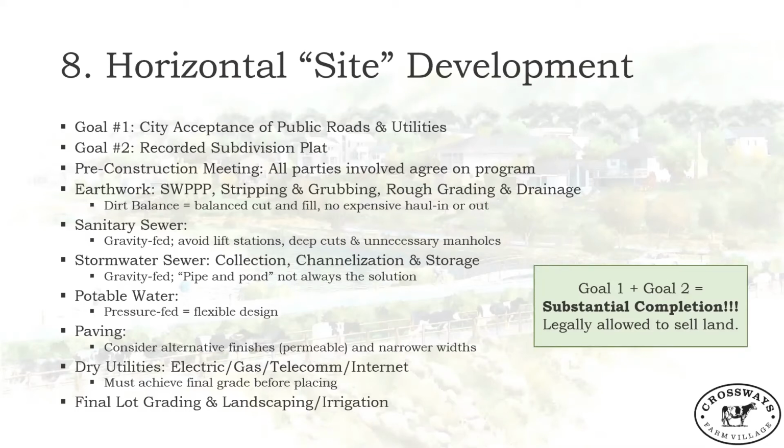Once you get the paving done, you've got the curbs in, and you've got all of what we call the wet utilities in, the final grade, the final elevation of your dirt right outside the curbs is achieved. And so now your electric company, your gas company, AT&T, Comcast, whatever, all of those dry utility providers come in and lay their lines, just a couple of feet underneath the ground, typically with the electric at the bottom, the gas on top of that, etc. And so once you get the dry utilities in, you can fine tune the lot grading.